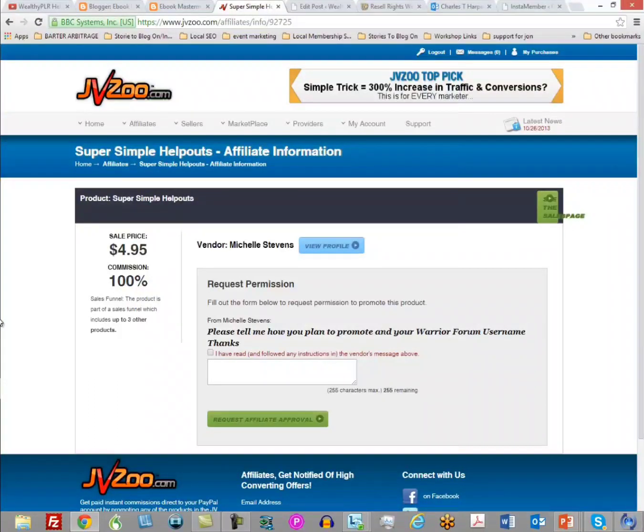And interestingly, you'll see here that the person wants you to type in your Warrior Forum username, then they want you to tell them how you are going to promote the product. Right? And that's what sometimes happens. You'll sometimes get a preview of the sales page from the affiliate side. Now, this person is paying 100% commissions.